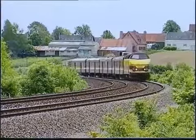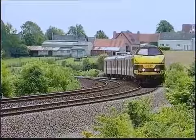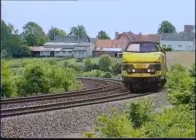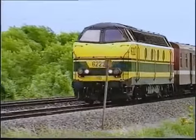Class 62s are widely used on passenger workings and also appear on freight duties, often double-headed. This one is hauling a rake of M2 stock on an interregional train from Deinze to Geraardsbergen.